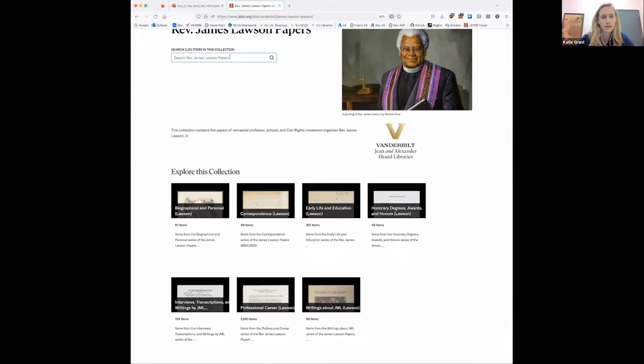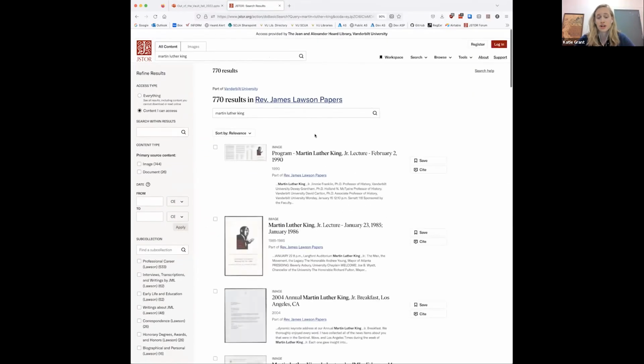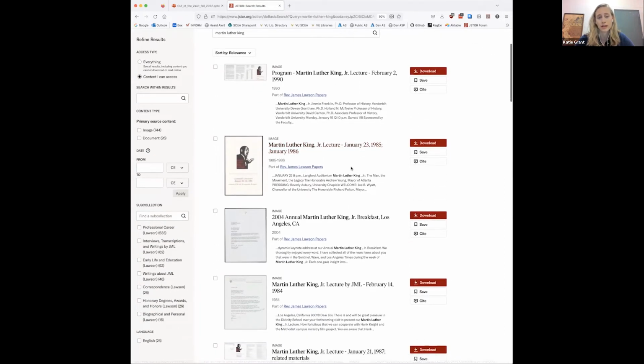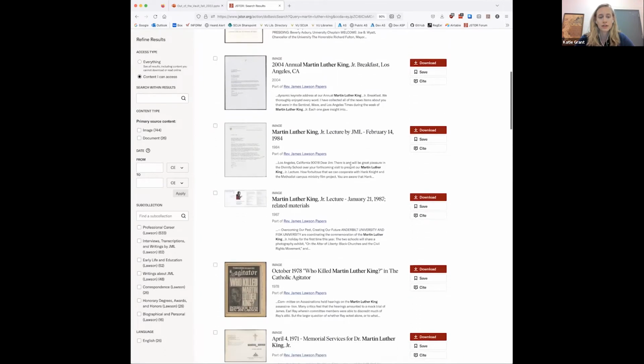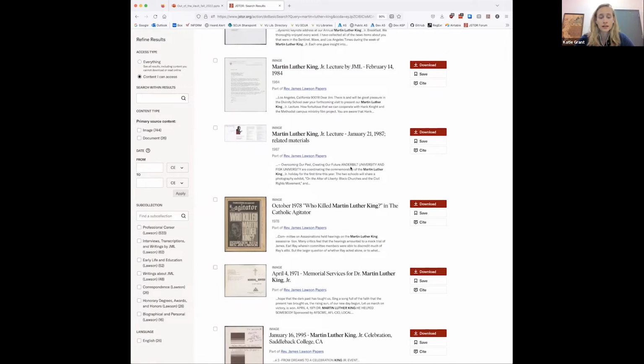And Reverend Lawson had a very close personal and professional relationship with Dr. Martin Luther King. So if we type in Martin Luther King and search for that, it will pull up anything from our metadata, so all the information in our finding aid that corresponds to anything related to Martin Luther King in the James Lawson Papers. And right now you can see that there's different correspondence about honorary lectures, events, newspaper articles. There will also be photographs.